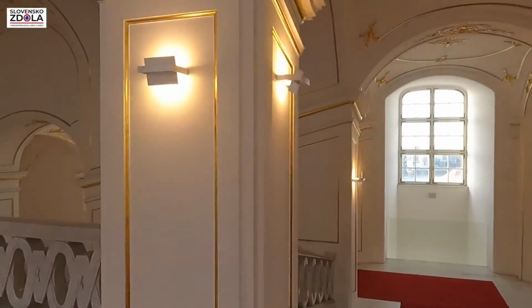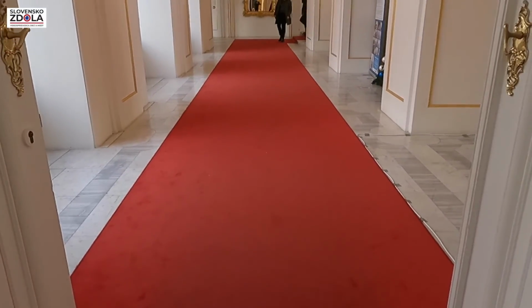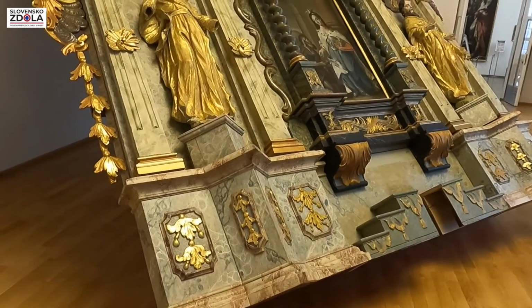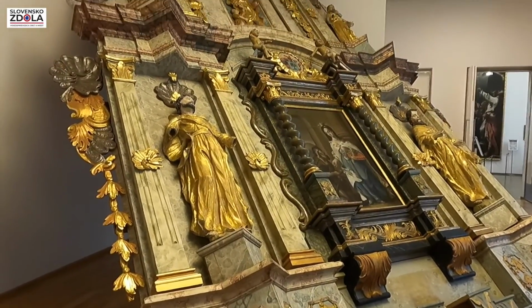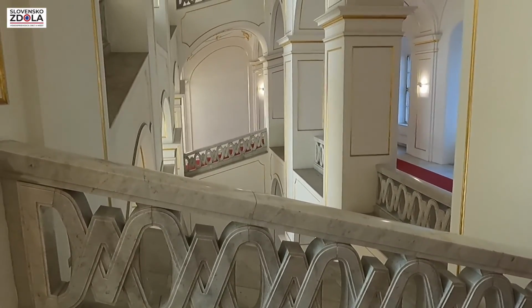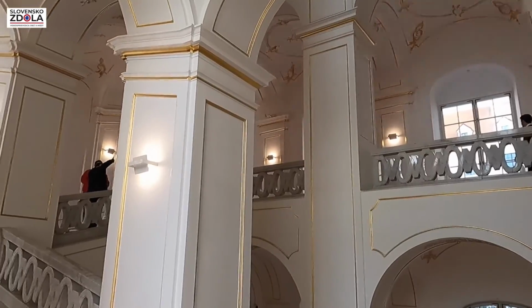On the first floor of Bratislava Castle, in the vestibule of the chapel of the Slovak National Museum, the historical museum presents the Baroque altarpiece of the main altar from the Church of St. Elizabeth of Hungary in Dravki. We reach the first floor via a ceremonial staircase. It is one of the largest interior Baroque staircases in Central Europe.